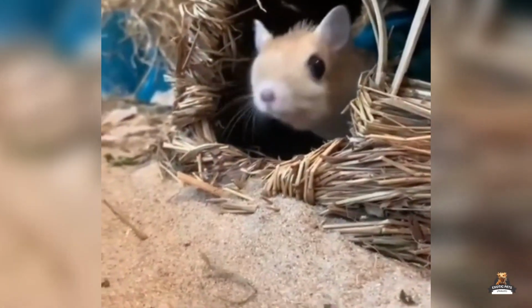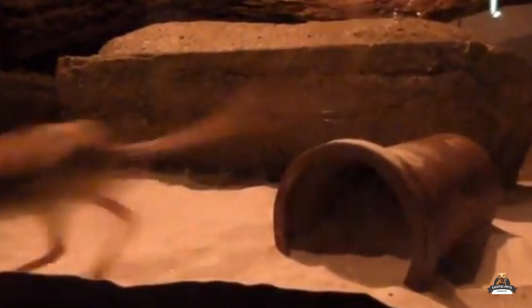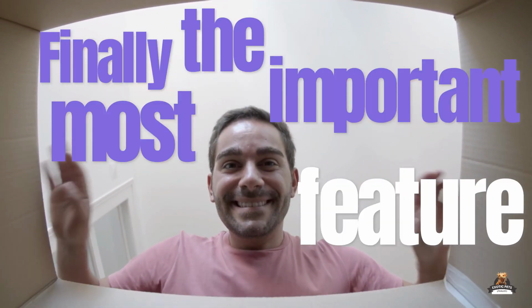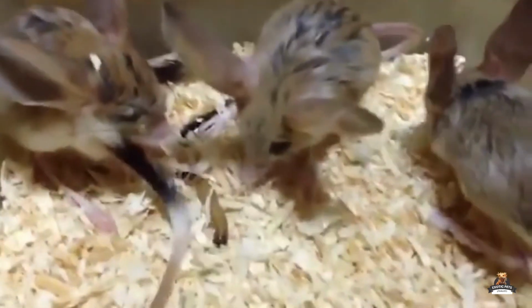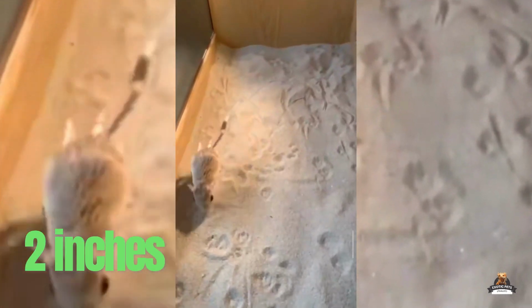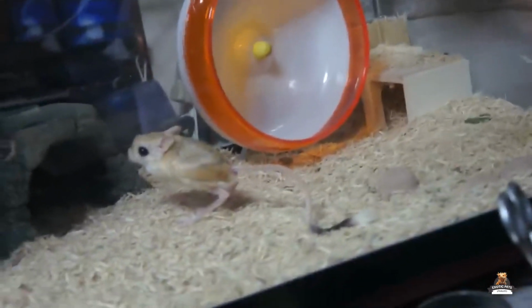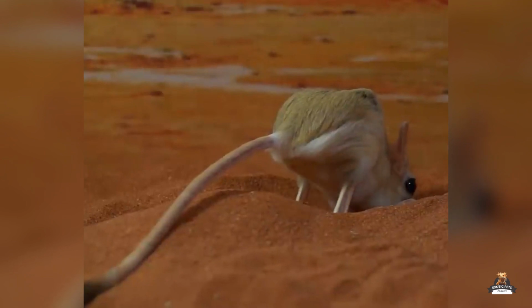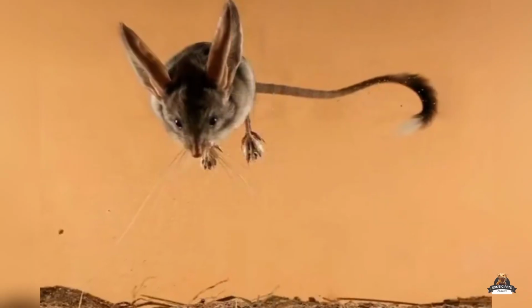Climbing isn't their thing, so skip the hamster wheel and focus on tunnels. These little burrowers will love having a network of secret passageways to zoom through. And finally, the most important feature, the bedding. Jerboas are natural-born diggers, so provide at least 2 inches of soft bedding, things like shredded paper or aspen shavings. Some Jerboa enthusiasts even recommend 6 inches or more to allow them to burrow and create a cozy nest, as well as cushion those impressive jumps.